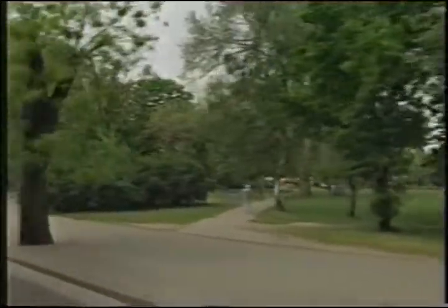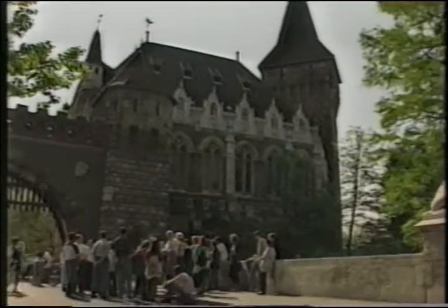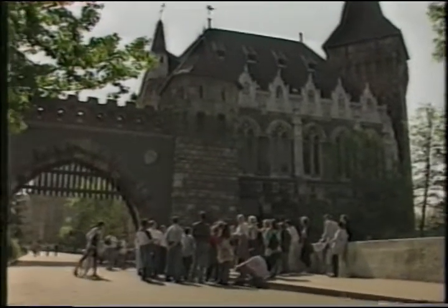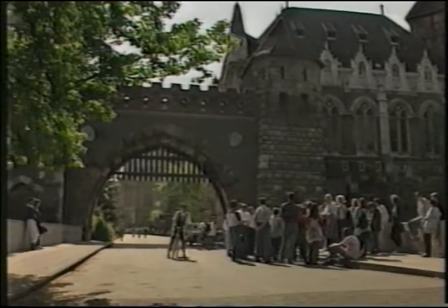City Park is the second largest green area, almost a kind of recreation for the city people. Now we can see 3 marvelous castles, which were originally built of wood and served as decorations for the first World Exhibition held in Budapest here in the city park.